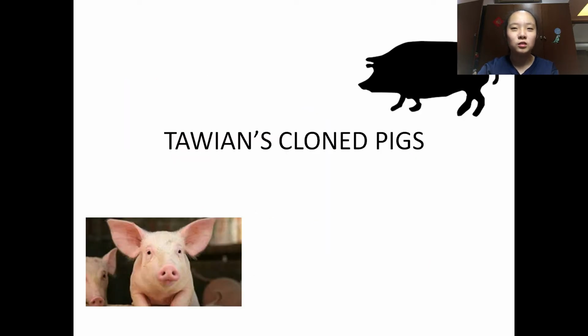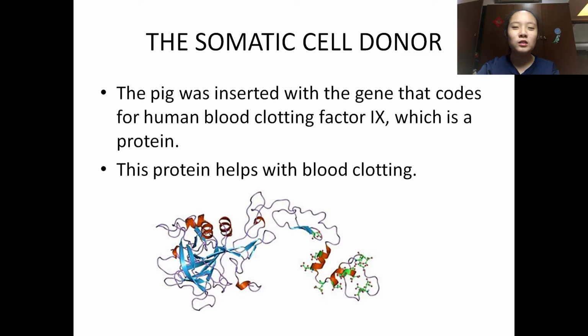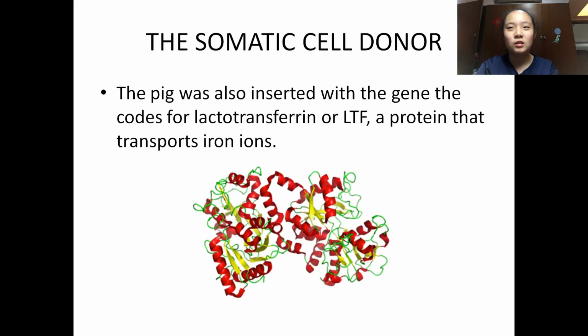Then I'm going to talk about Taiwanese clone pigs. The process is basically the same thing, so I'm going to dive in and talk about the somatic cell donor. The somatic cell donor itself was already a recombinant pig. The pig was inserted with the gene that codes for human blood clotting factor 9, which is a protein that helps with blood clotting. And the pig was also inserted with the gene that codes for lactotransferrin, or LTF, which is a protein that transports iron ions.